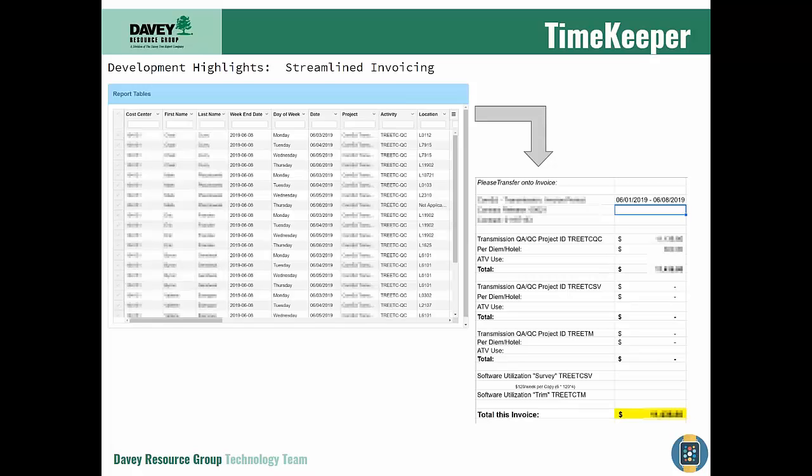So the project coordinator just does a simple copy paste into that template, and all these Google Sheet workbooks update. For our most complex client, there are like 35 workbooks being built off of the raw data from TimeKeeper. That person doesn't need to do anything other than bring in the data, and everything populates automatically.